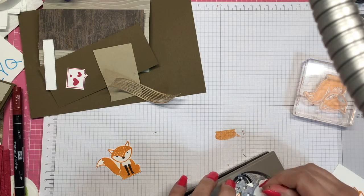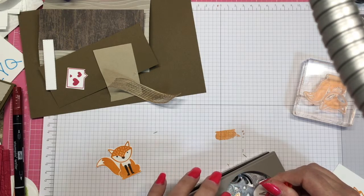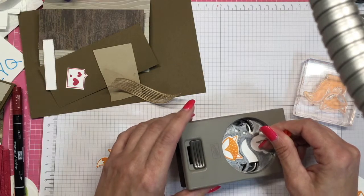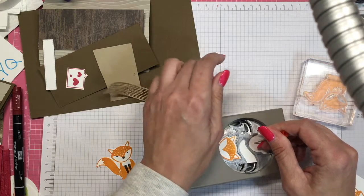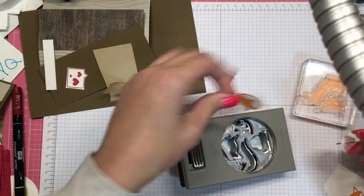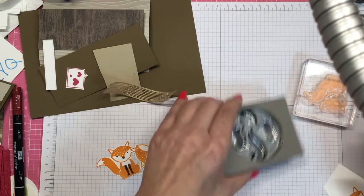I have to do that with that butterfly paper because I never want to waste it. So, this is in the things you can see. See, if you wiggle your paper right, you can get it in there. And then you just punch it out.